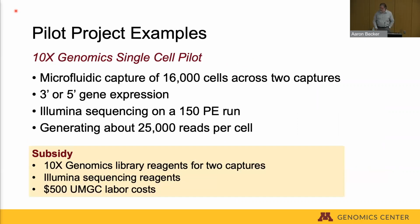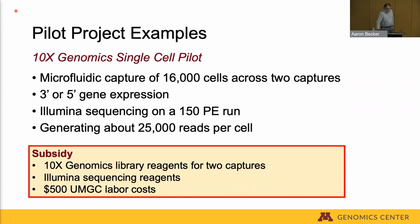So lastly is a 10x Genomics single cell pilot project. Microfluidic capture of 16,000 cells approximately, 3', 5' gene expression, and then sequencing on a NovaSeq 2x150, or actually it could be a NextSeq 2x150 as well, and generating about 25,000 reads per cell. The subsidy in this case, 10x Genomics library prep for 2 captures, the Illumina sequencing reagents, and our labor.